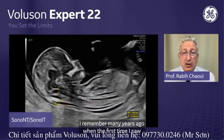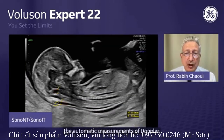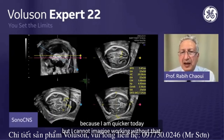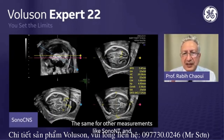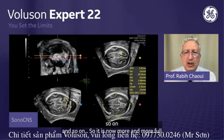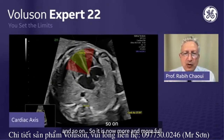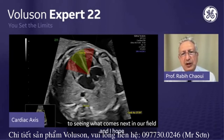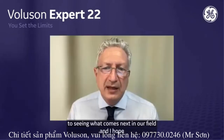I remember many years ago, the first time I saw the automatic measurements of Doppler, I said, I don't need this because I'm quicker today. Now I cannot imagine working without that. The same for other measurements like Sono and so on. So it is now more and more full and packed with new features. I'm really looking forward to seeing what comes next in our field.